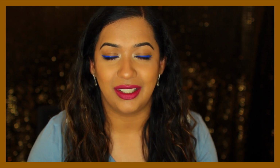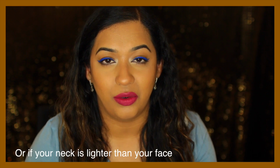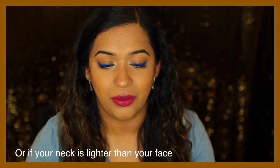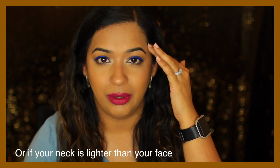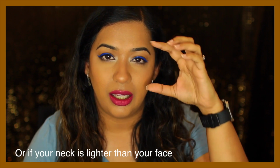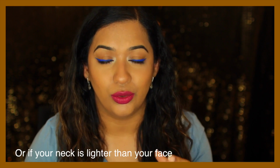For anybody else who just likes to do makeup, you like highlighting, contouring, I would suggest getting a foundation that's an average of your lighter and your darker portions of your face. So say for example, your forehead is dark and your cheek is the lightest portion. Do the average in your head and use a shade that's in between those two tones.